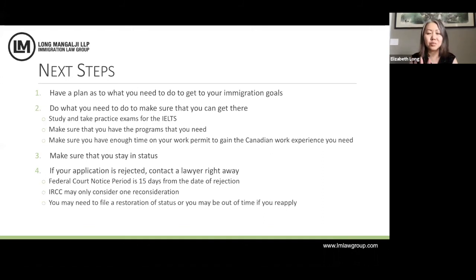If your application is rejected, contact a lawyer right away, okay? There's a very, very short window of time in which you can file a federal court notice. There are different strategies for dealing with a rejection, okay? Sometimes it is not your fault. It's the officer's wrong decision. If that's the case, we can file a federal court notice within 15 days, and we can ask for the reasons.